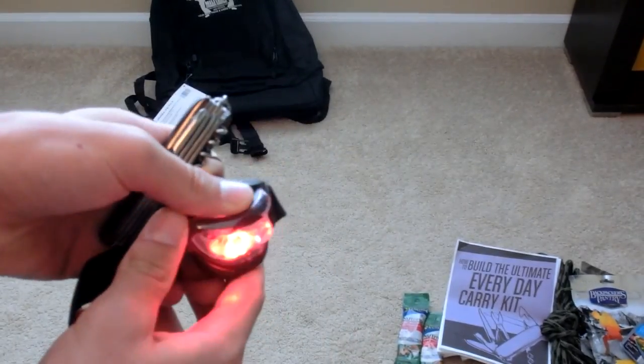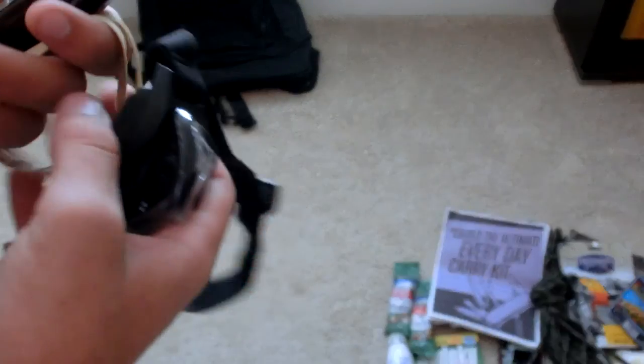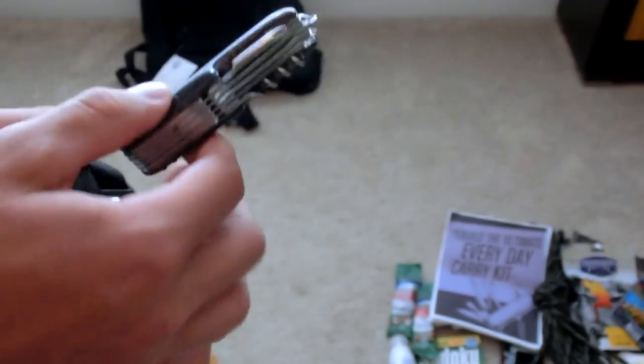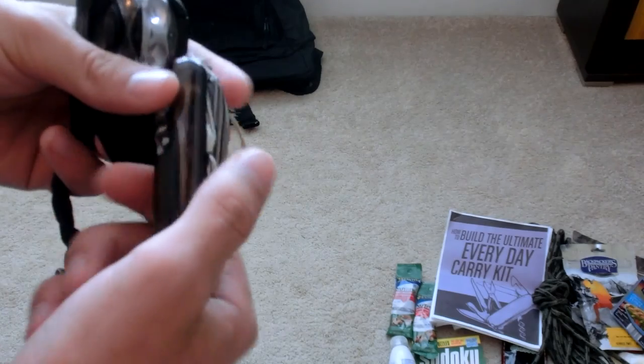And then we also have a nice LED headlamp. And yes, this is brand new. We just took it out of the package to show you how it works. And then we have two rubber bands and a nice multi-tool. Now this is I think a $15 or $20 multi-tool. It's kind of an off-brand, but it has everything you need.